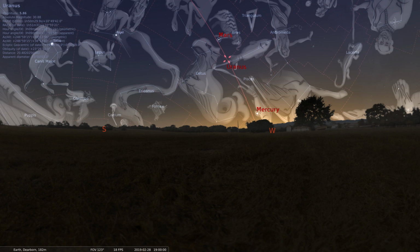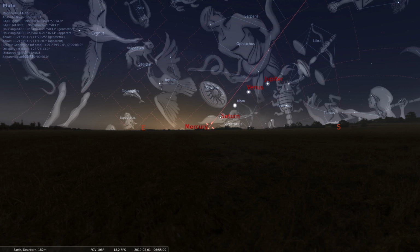Now, on February 1st, at 6:55 a.m., a time chosen so that Mercury is above the horizon at all, Mars goes between Pisces and Aries and sets 11:35 to 11:24 p.m. It doesn't move that much because Earth is trying to catch up. It's best at the end of the month, an hour after sunset.